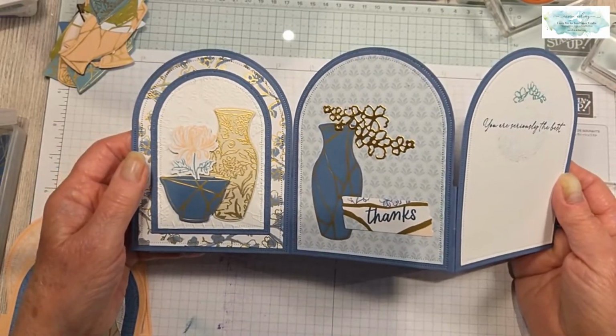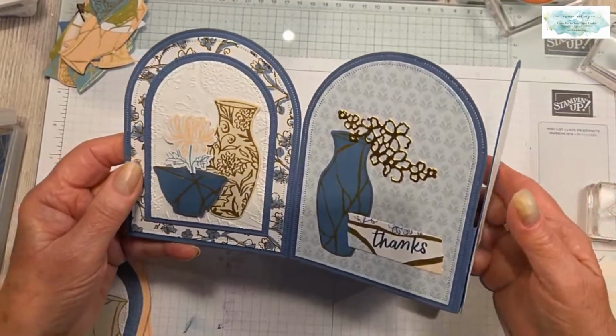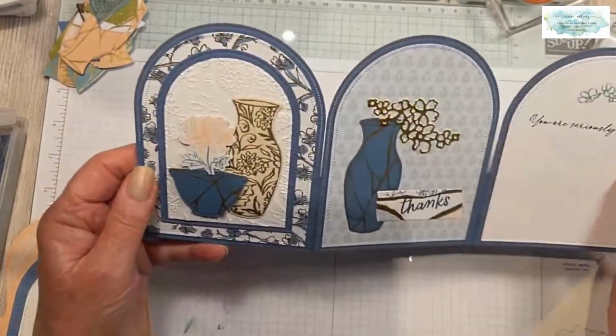Oh, you got a beautiful view. Yes, I could not believe the coastline. They were showing lots of coastline, and it was amazing.